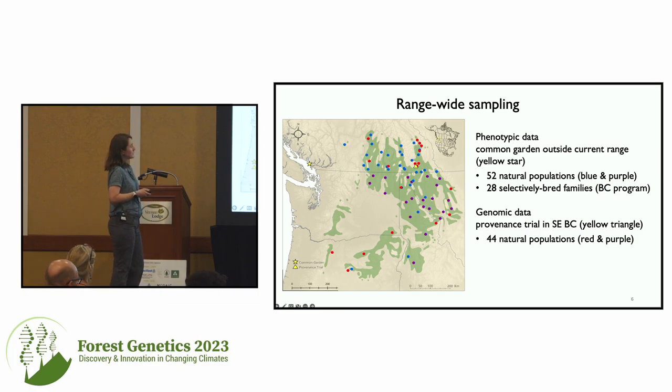The genomic data was collected from a provenance trial in southeast BC, here in the yellow triangle. And that was established by Barry Jaquish, if he's in the room. Oh, I was hoping he was. And we sampled 44 natural populations in the red and purple.